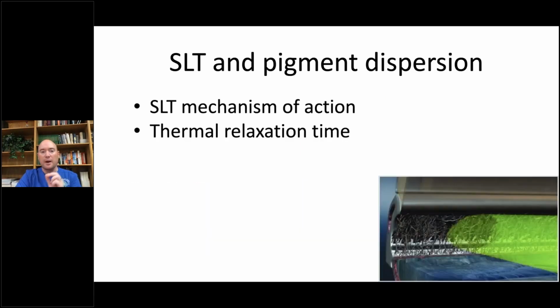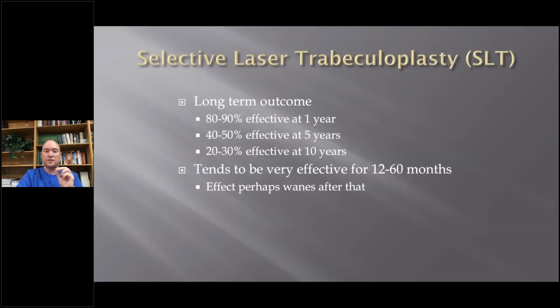Pigment dispersion, again, I'm out of time. Pigment dispersion and pseudoexfoliation, just be careful. The more pigment they have, these are fragile glaucomas anyway, the higher the rate of IOP spike, inflammation, trabeculitis. So just be careful with that. Turn your energy down. We don't do 360 in pigment dispersion and pseudoexfoliation. We do 180 degrees or less on that. So just be cautious with that.